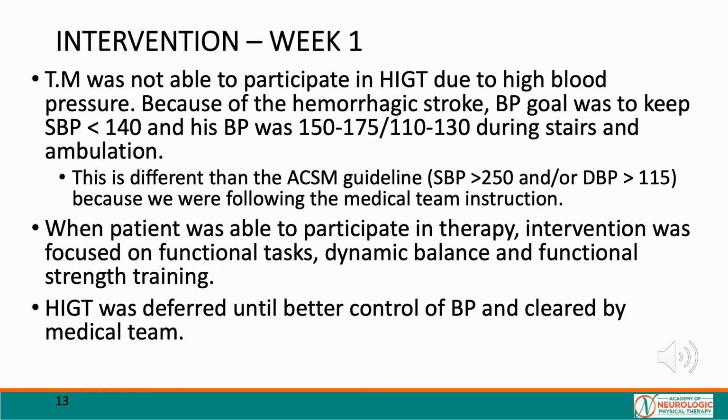TM was not able to participate in high-intensity gait training during the first week of rehab because of high blood pressure. His blood pressure goal was to keep systolic blood pressure under 140, and this was determined by the medical team. This is different than the ACSM guideline, which says that a systolic blood pressure exceeding 250 and/or diastolic blood pressure exceeding 115 should be used as a relative indication to terminate exercise. However, we need to follow the medical team's recommendation because of the patient's past medical history. When the patient was able to participate in therapy, intervention was focused on functional tasks, dynamic balance, and functional strength training. High-intensity gait training was deferred until better control of blood pressure and until the patient was cleared by the medical team.